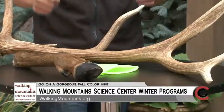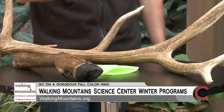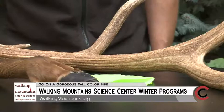And does this tell you how old they are, like by how many points they have? Not necessarily. But that is a good rule of thumb: the larger the antler, the older the animal, but counting points is not necessarily going to give you their age. Okay. So the larger, the older, and this one with 1, 2, 3, 4, 5, 6 points is going to be much older than a 6-year-old. Perfect. Thank you so much for giving us a sneak peek today.